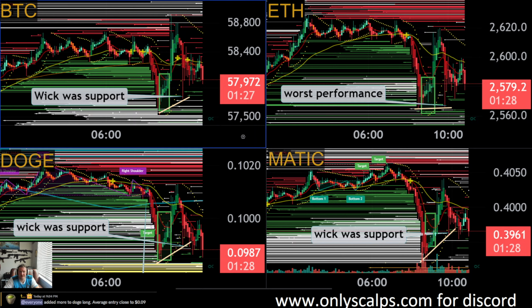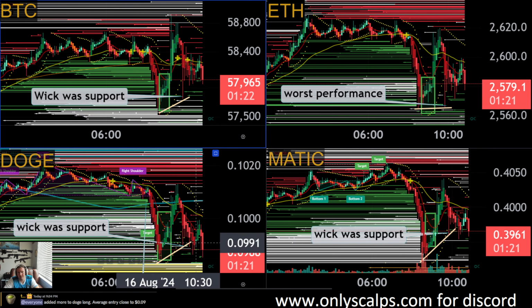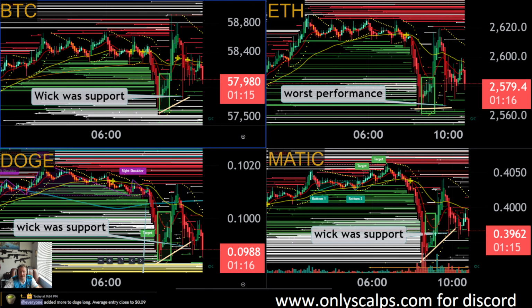We are not holding support for Doge. We're actually wicking down. We're not lower though. We're not all the way lower. We're not lower than an earlier drop, but we're lower from the middle so far. My position is crying right now. I'm not even going to look at people making meme coins off of this either.